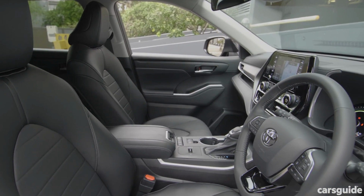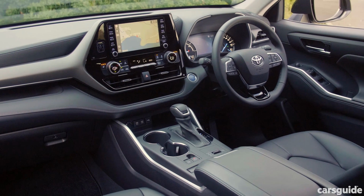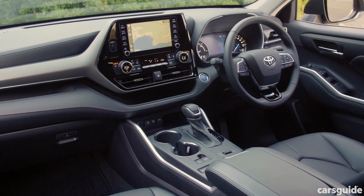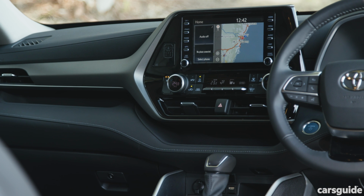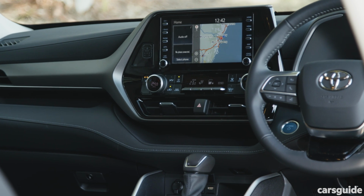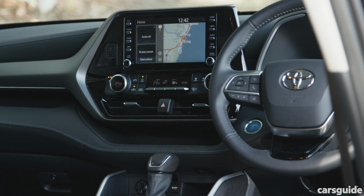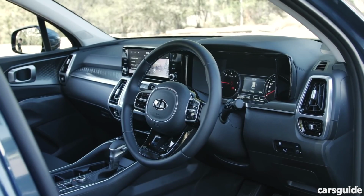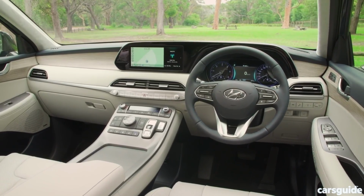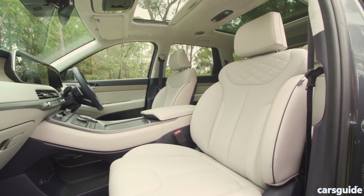Inside, it's new but sort of familiar as well. This is the GXL grade, which is right in the middle of the range, but all grades get this spoon-like feature on the dashboard which holds the media screen and climate control dials. Now it seems pretty impressive, but that screen is tiny by today's standards at 8 inches, and it's on every grade. The screens that come on the higher grades of the Kia Sorento and Hyundai Palisade are enormous. I have to say their cabins feel more modern and premium than this too. It's time to talk prices.